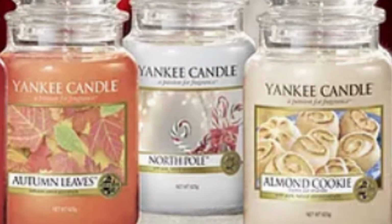North Pole, again available in a large jar on the US website now for $29.50. And the notes for this are eucalyptus with crisp ozone, wintergreen, spearmint, peppermint, vanilla and tonka bean. So from what I can remember, it's been many years since I had this, but the vanilla and the peppermint came through the most for me. But it wasn't so much a memorable scent that I'm looking at it now and going, oh my God, I need to get that again, like I am with Cherries on Snow.